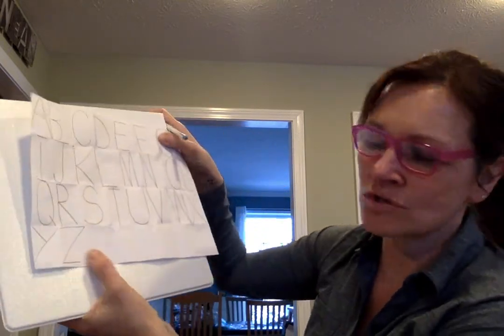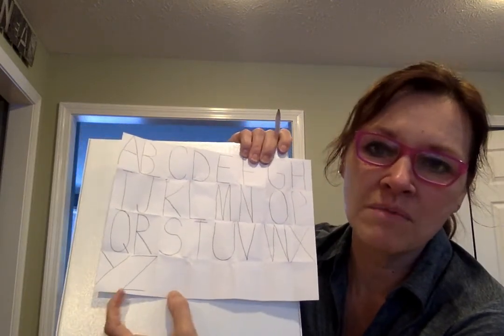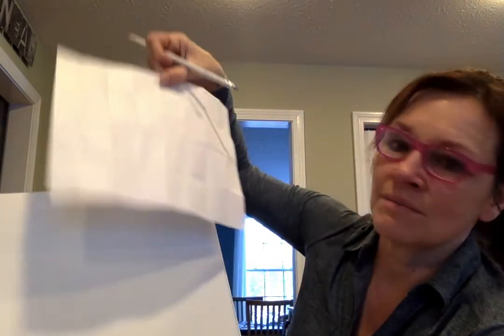So you should have some extra boxes at the end. When you get down there, you can do some of the ones that were tricky for you. Maybe the uppercase N. You should practice that one. You can also do them again on the back.